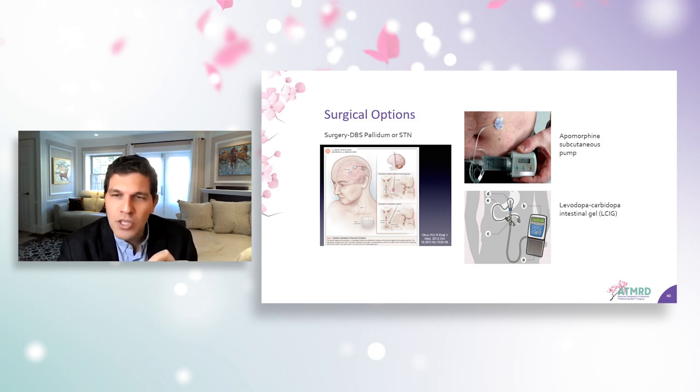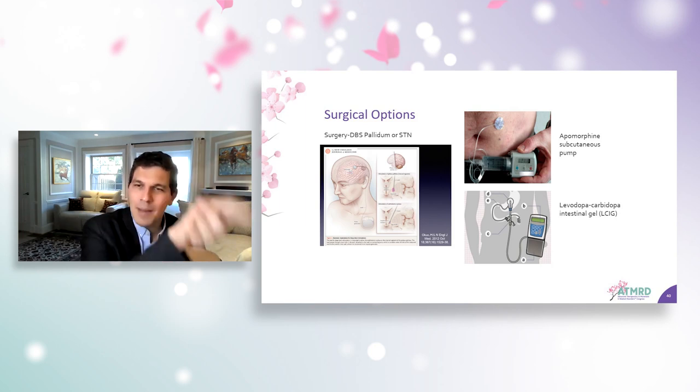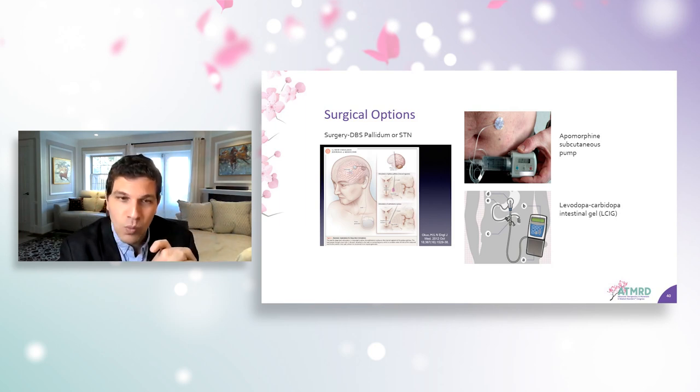So we utilize surgical treatment modalities in combination with our oral therapies, bypassing the gut dysfunction that we know happens in Parkinson's disease, that decreased gastric emptying that leads to the variability of absorption of our medicine, and the loss of those neurons. So we lose that storage or buffering capacity, and we fall prey to the up and down of dyskinesias and wearing off. So ways to stabilize our patients can be found in these surgical treatment modalities.